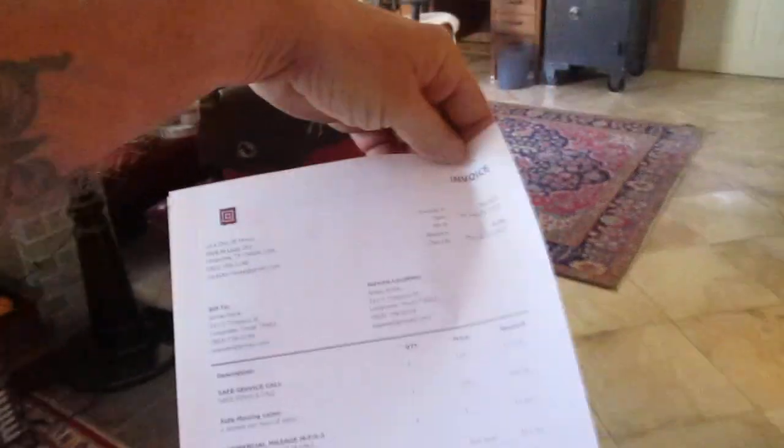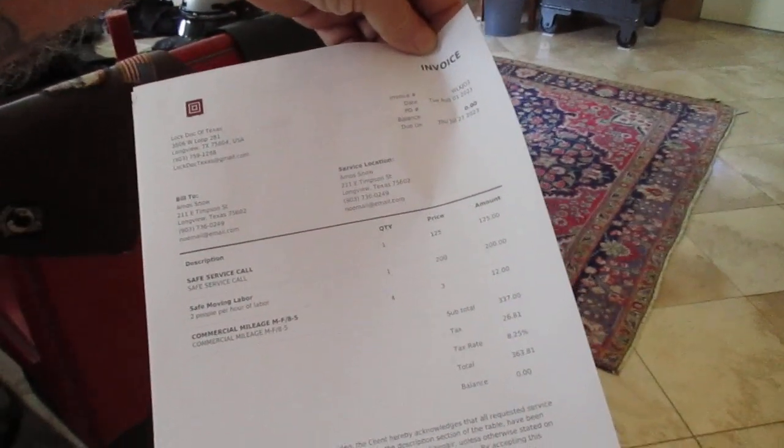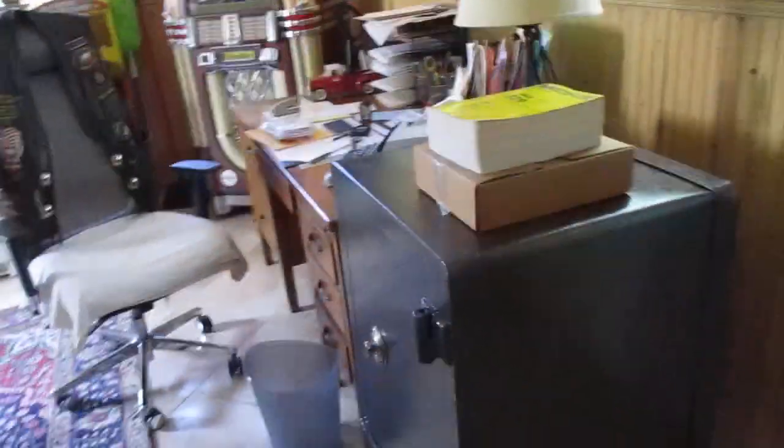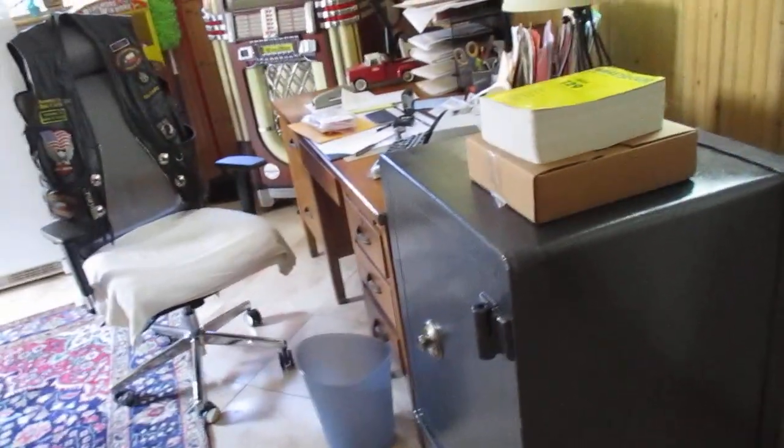This is the invoice for moving the safe. $363 and some change. Sounds like a lot. They said the safe weighs more than 800 pounds. And of course they had all the specialized equipment too. I know it's heavy. I know that son of a gun is heavy. I just never estimated it to be over 800 pounds, but they said it is probably closer to 900.